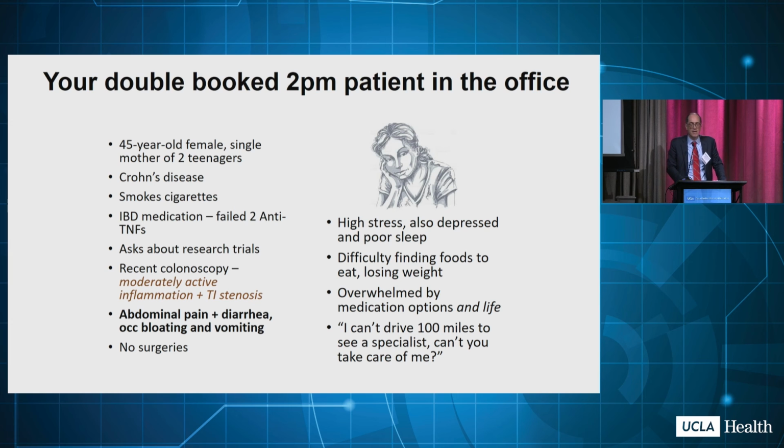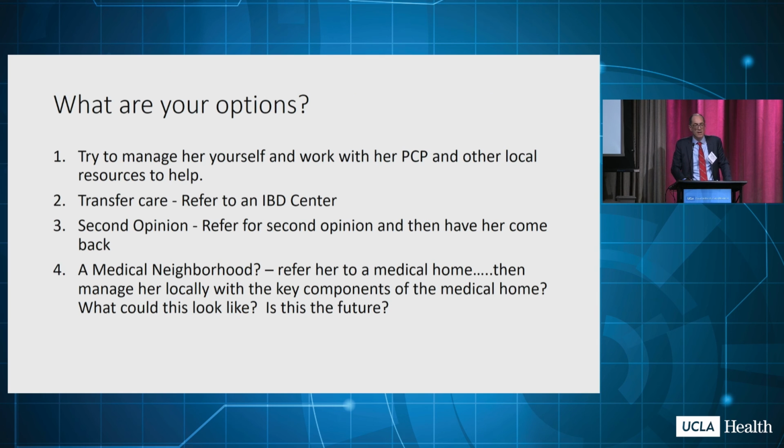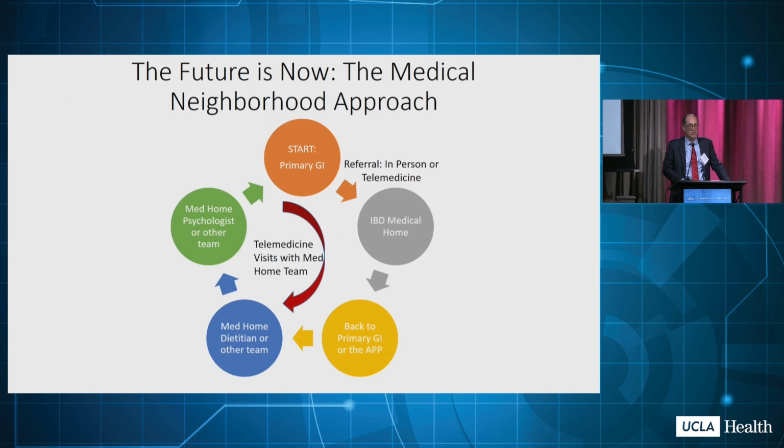So let me give you a brief example of a case, and this is a patient that was referred to us. 45-year-old single female, Crohn's disease, smoked cigarettes, failed 2 anti-TNFs like what we talked about earlier, has active disease, has symptoms, may need surgery, has a huge amount of stress, depressed, poor sleep, she's overwhelmed with life, and actually she lives in an area where she's 100 miles away from a tertiary care facility. So what are your options? Try to manage yourself, transfer care, second opinion.